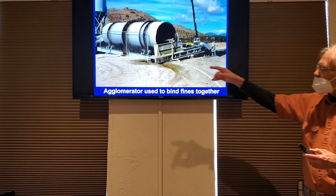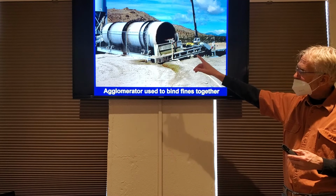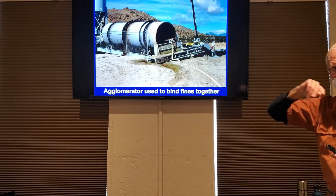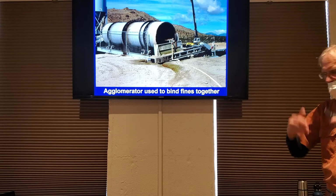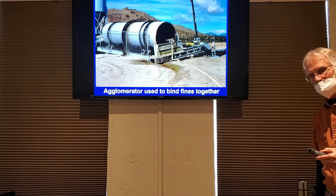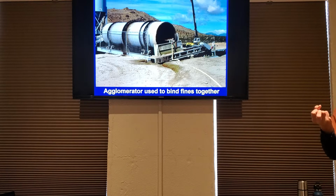And so the crushed ore that went into the agglomerator had a little cement added to it, just kind of a touch of cement, and then a little bit of water misted to it. And then this thing was turning the whole time. And so it would tend to ball up the really fine particles into these small balls and go out with the rest of the ore.